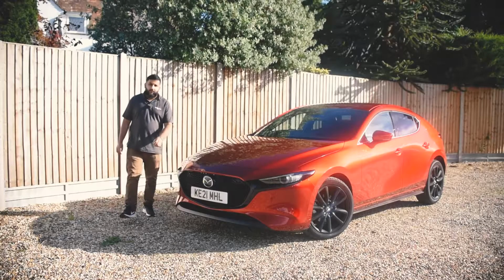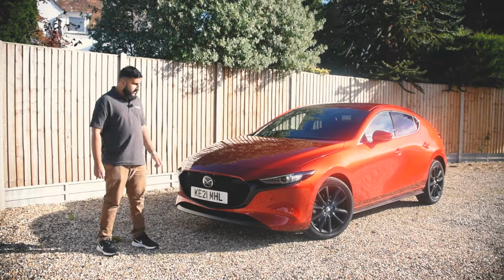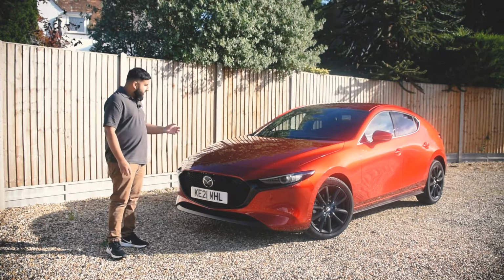This is the new 4th generation Mazda 3, and just from the looks alone you can tell it really does stand out from its rivals. And in this video we're going to find out how it drives, performs, how it is on the inside and the exterior.